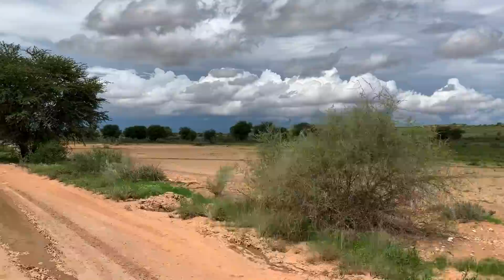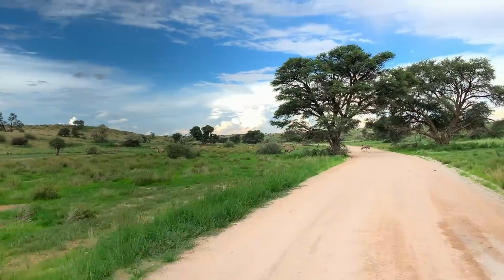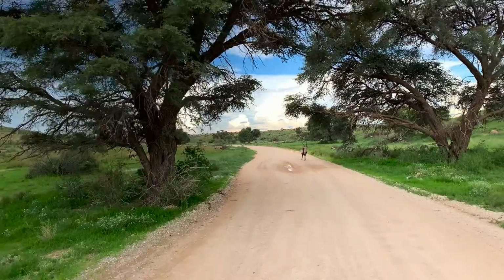Our very first drive was one for the books and set the tone for the rest of the trip, which would produce some of the best lion, leopard, and cheetah sightings I've ever had in my life.